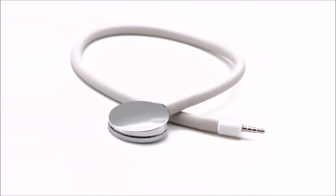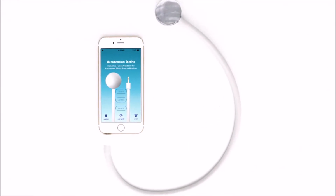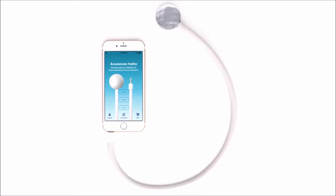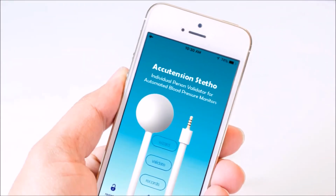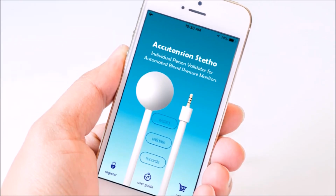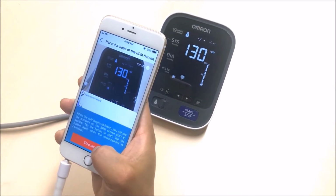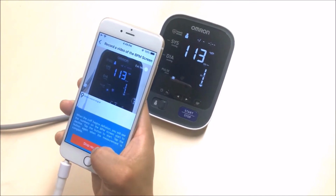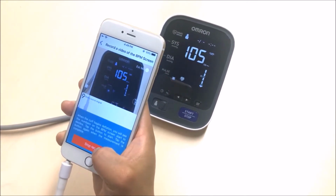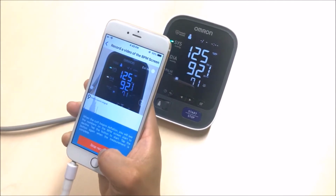Accutension Stetho is the world's first individual person validator for automated blood pressure monitors. It can help people check whether a specific device is accurate on each patient. The Stetho's components are a stethoscope and a software application that runs on a smartphone. When a patient's blood pressure is measured with an automated blood pressure monitor, the stethoscope records the sounds of the blood flow, the Korotkoff sounds, and the phone camera video records the cuff pressure from the blood pressure monitor screen. The sounds and the cuff pressure are synchronized on the phone screen.